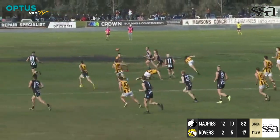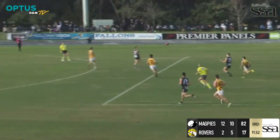God, will indeed, as Kelly fires a hand pass off to Kelly. This is great link up play here by the black and the white.